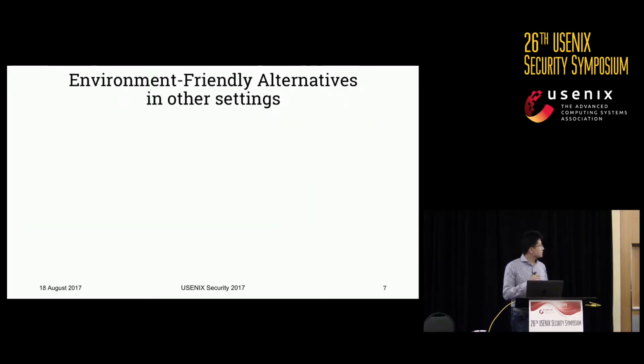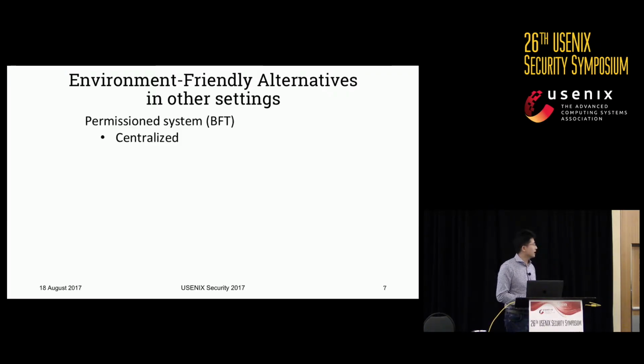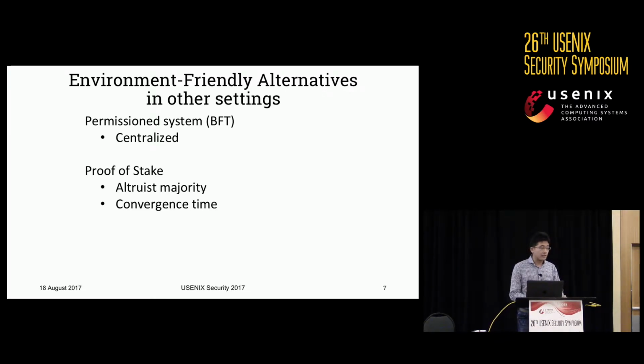For completeness of the discussion, I would like to point out that for other settings, there are environmentally friendly alternatives. For example, for centralized settings, you can use BFT type of protocols, and there are also proof of stake type of protocols. But proof of stake does require a different trust assumption than proof of work. And for those protocols with complicated penalty mechanisms, the convergence time of the system could be longer.